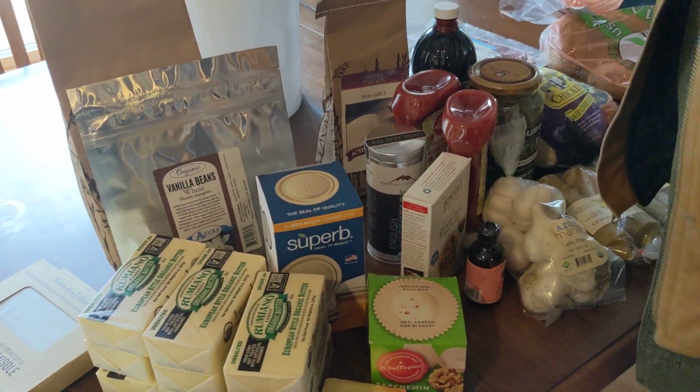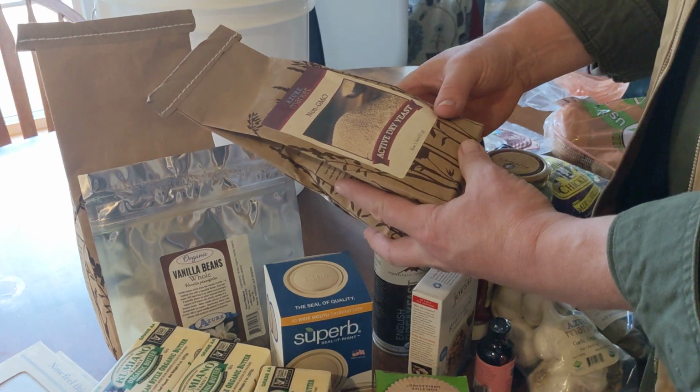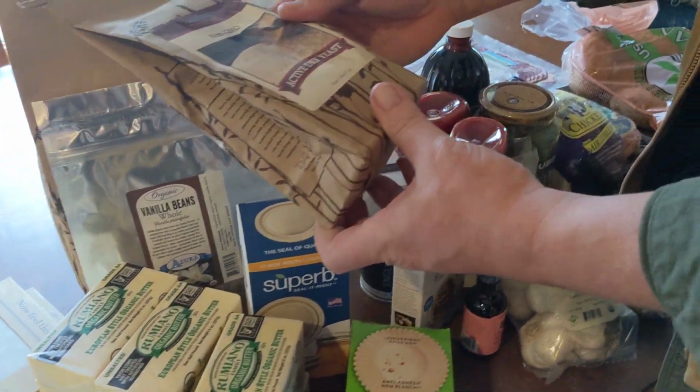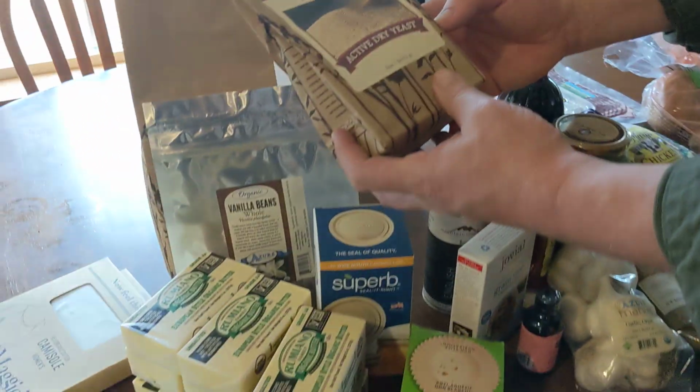Really like doing stuff and learning, learn something old. It's really kind of cool to do that. Non-GMO active dry yeast. How much is this that you got with the size? It's about 5 pounds? No, it's a pound. It's about a pound, active dry yeast.